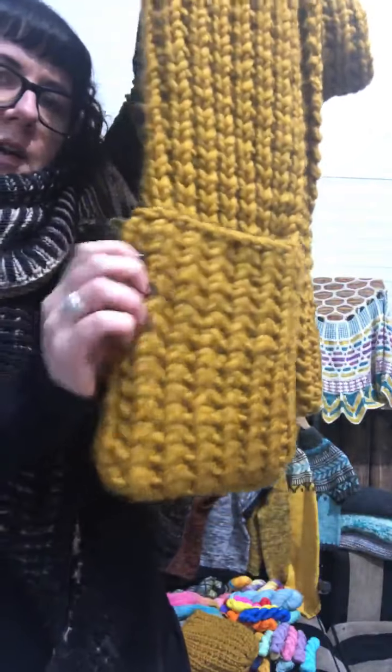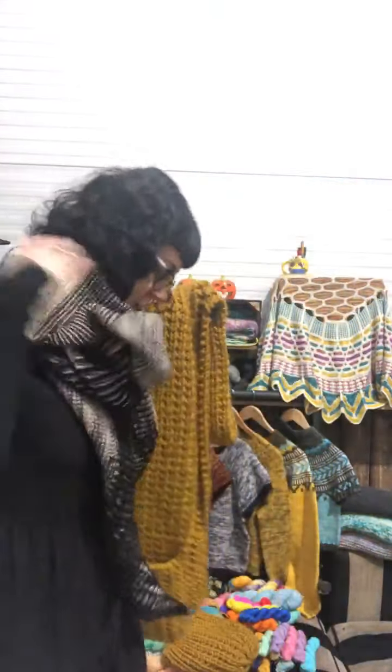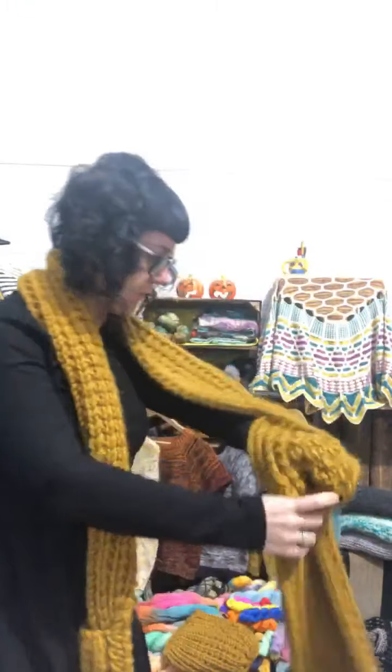it's got big pockets. So it's a huge, great big scarf. Maybe I should put it on. Let's take this big one off. So it's a huge, great big scarf.